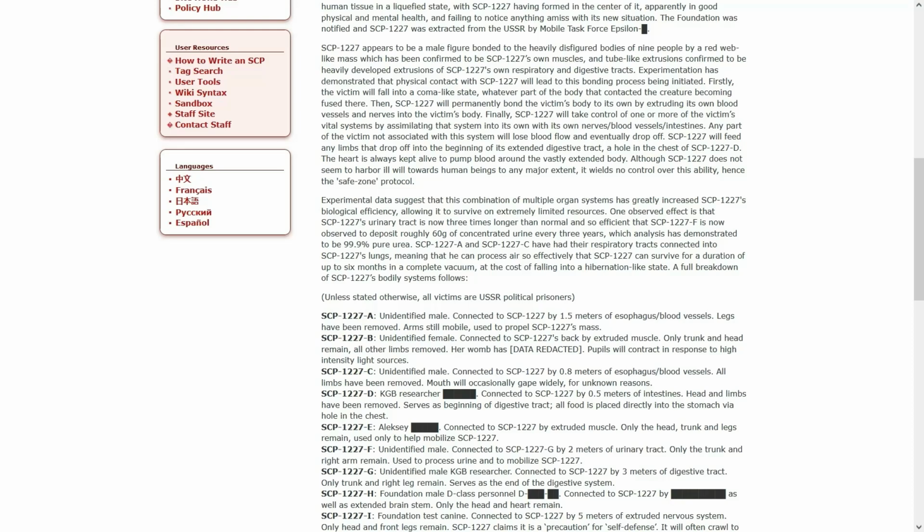Experimentation has demonstrated that physical contact with 1227 will lead to this bonding process being initiated. Firstly, the victim will fall into a coma-like state, whatever part of the body that contacted the creature becoming fused there. Then 1227 will permanently bond the victim's body to its own by extruding its own blood vessels and nerves into the victim's body. Finally, 1227 will take control of one or more of the victim's vital systems by assimilating that system into its own, with its own nerves and blood vessels/intestines.